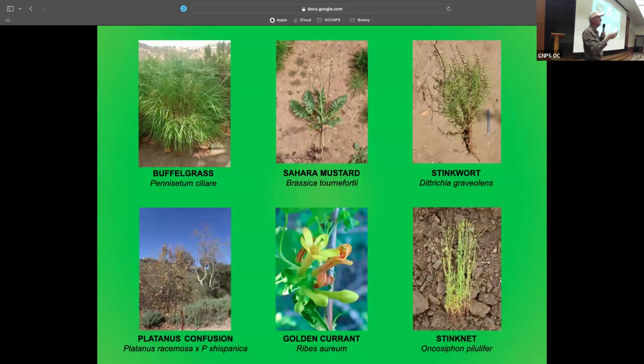Sahara mustard is just ubiquitous now in much of Southern California. Not everywhere, thanks to Joan. Where's Joan? There's Joan, trying to remove it from Orange County, not single-handedly, with Bob and Chuck and everybody else. But anyway, it's at Whiting Ranch.